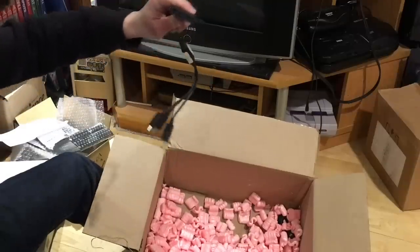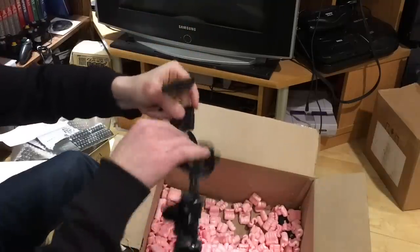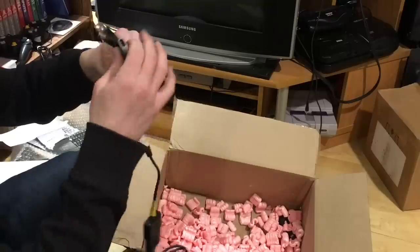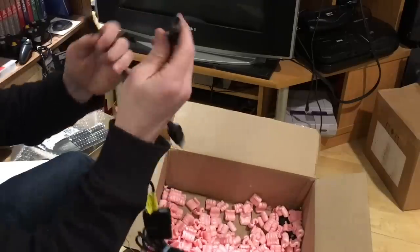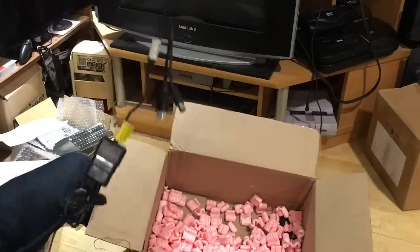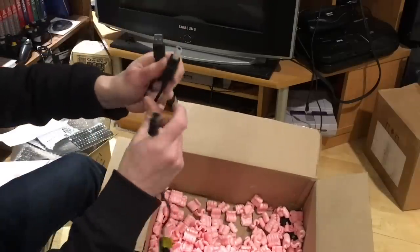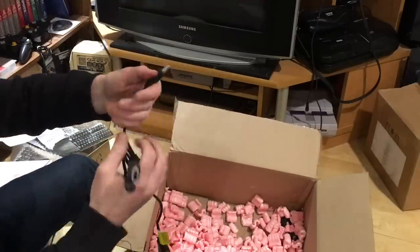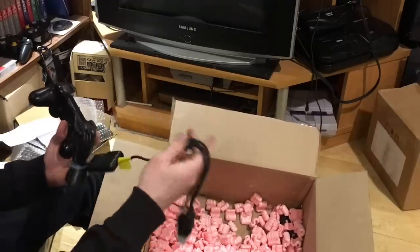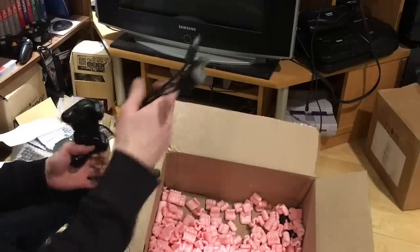So it looks like it takes a PS2 controller connection on one side and allows you to plug into an Xbox, a Dreamcast, or a USB end. So you can use your PlayStation controller on any of those systems, Xbox, Dreamcast, or computer, I guess. That's interesting. I didn't really know that these were a thing, but definitely kind of cool to have that.